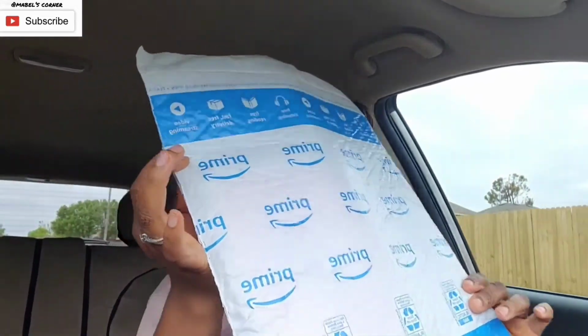All right, I told you guys that I was expecting another parcel. I just went out of the house now and I saw this other one, and I think this is how do I open it now? And how do I open this?